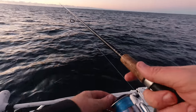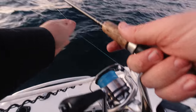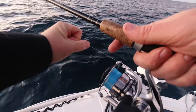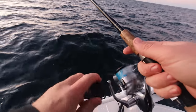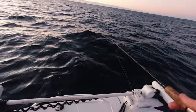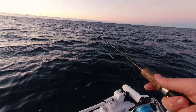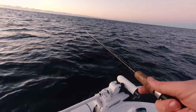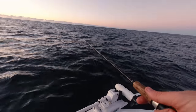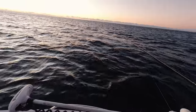He was a good one too, he went. I could probably do that drag up a little even tighter. Look how tight, that's really tight, eh? That's like 90% locked. If I get anything bigger than that, that's a good time. He hit it about halfway down, that guy. That's pretty cool.